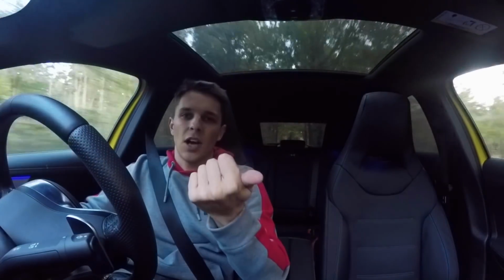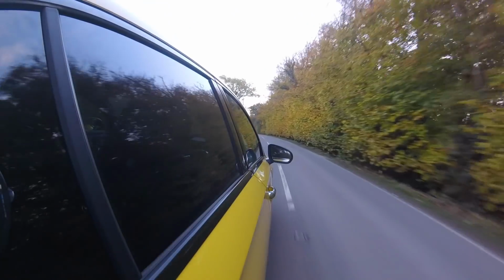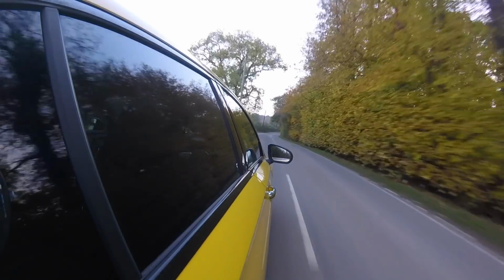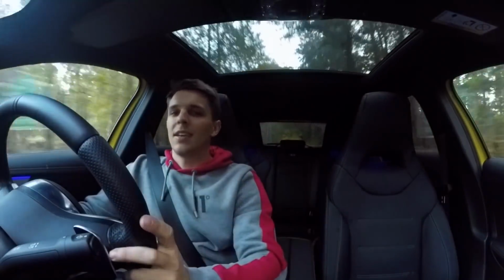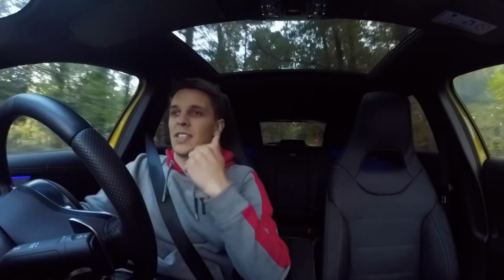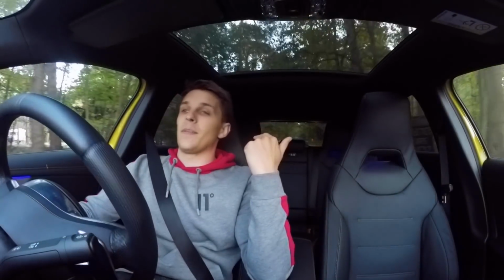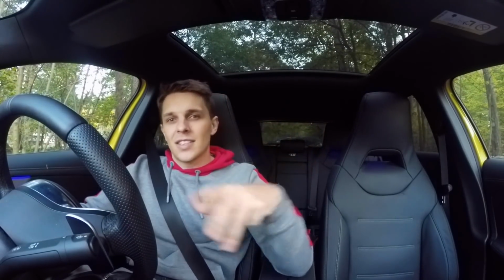We can't compare to the RS3, we compare to an S3, but would you get an S3 or would you get an A35? For me, this car is the one. It does everything. You're not going to be disappointed, and I've loved it, to be honest with you. And I've had a few different cars, such as the M2 and the A45 SVR itself, and this doesn't disappoint me in any way.